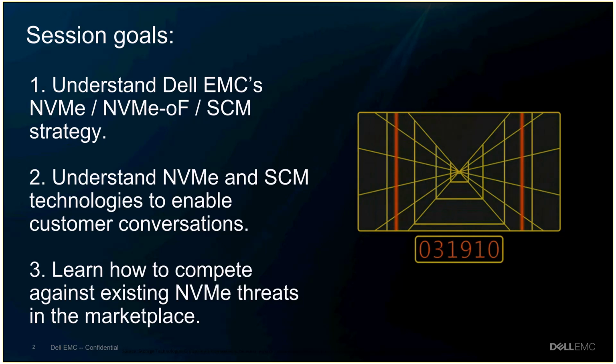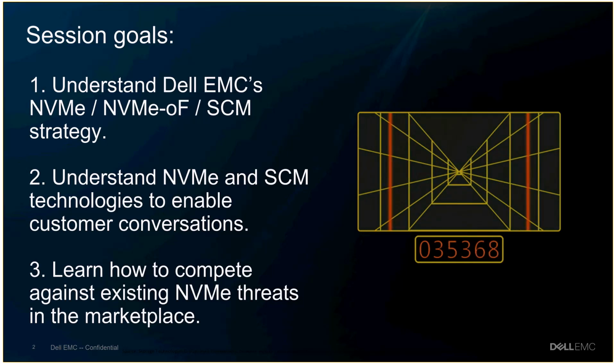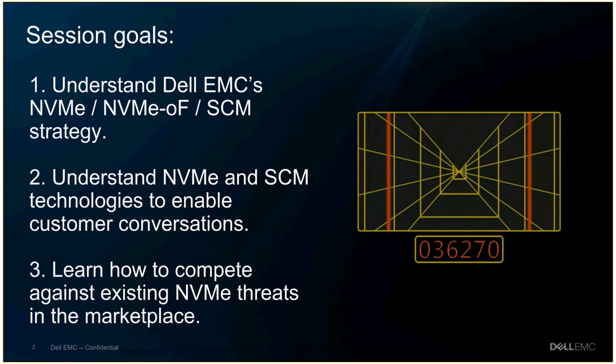And the third thing we're going to do is learn to compete against the NVMe threats in the marketplace. Specifically, we're going to talk about NetApp, and we're going to talk about Pure and what their NVMe strategy is, what they're doing with NVMe, for one. And two, what do we say about that? What's our response to that?